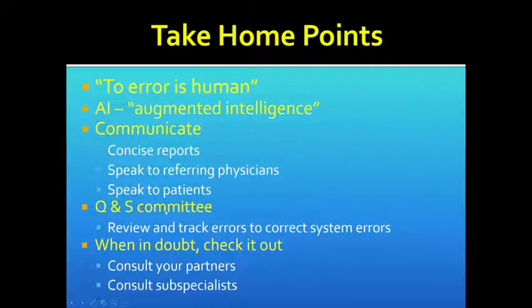Quality and safety committees. All departments, private and academic, should have these to review and track mistakes and to correct system errors. And when in doubt, check it out. Consult your radiologic partners, get a second opinion, and consult the subspecialists that you work with in other areas.